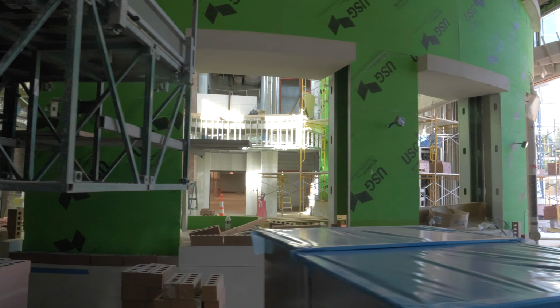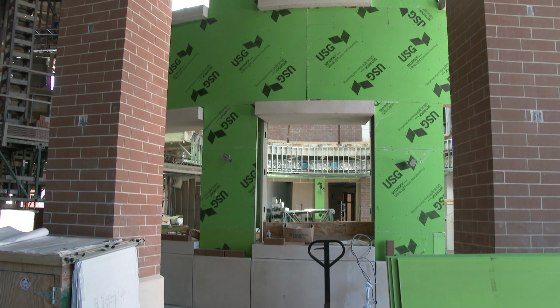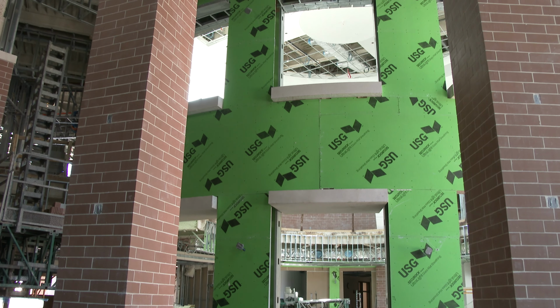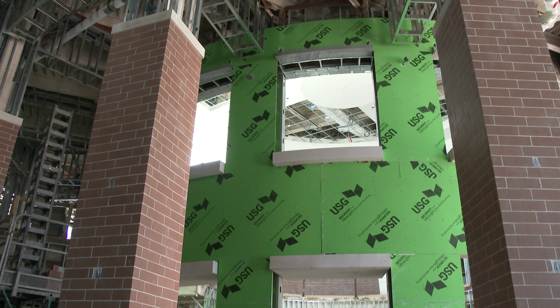This is the exterior of the rotunda. The precast concrete base and lintels for the windows are in place. All of the exposed chipboard here will be covered with brick.